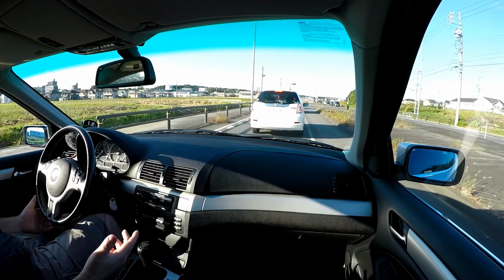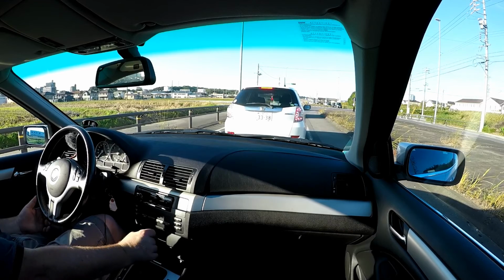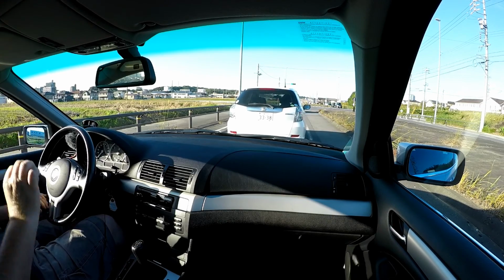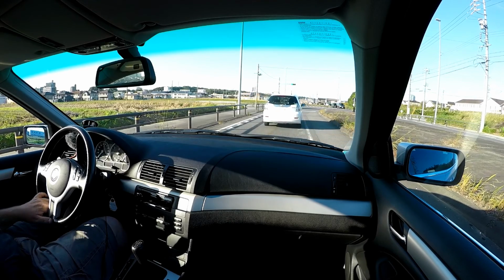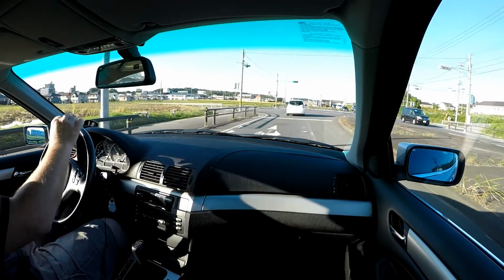I can't get over the smell of it. Just smells like new inside, eh? Like new BMW type smell. You're probably wondering what a new BMW type smell smells like, but anyone who's owned a BMW will know exactly what I'm referring to.